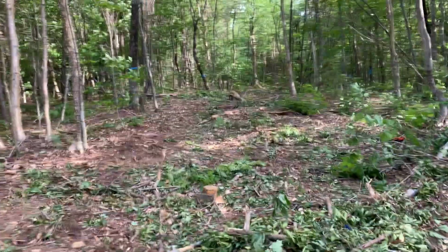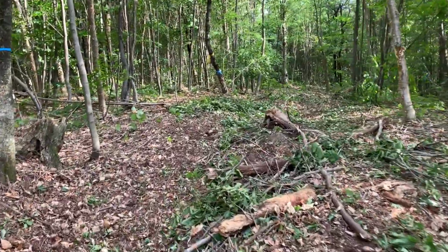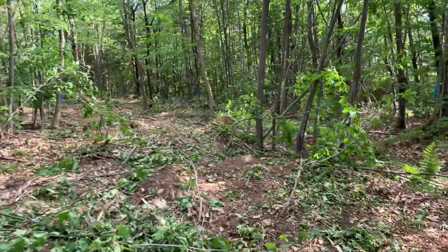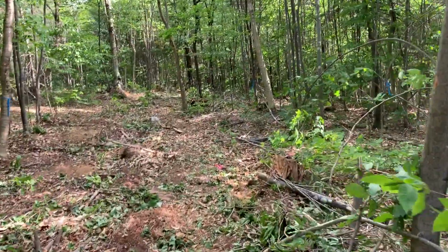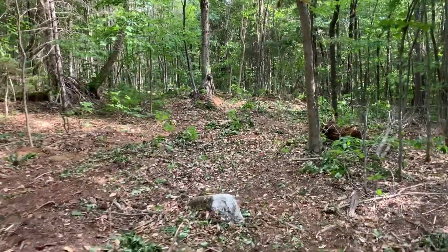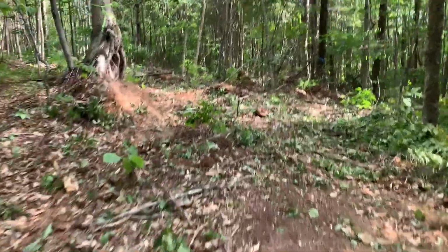So this is a continuation of the service road. Again, blue ribbons, trees to be saved. This morning, Jay was in the skidder, pulling everything out. I think most of the trees from this point went out the way we just walked in. And then at some point here, all the trees went the other direction toward the south.